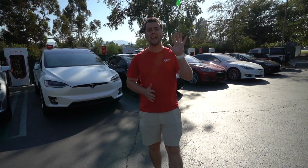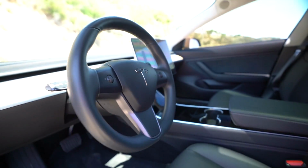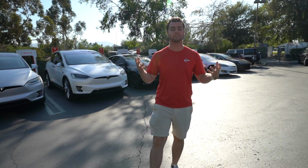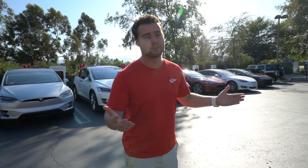Well, guys, there you have it. There are 5 things I hate about the Tesla Model 3 and a bunch of things I absolutely love about it. Getting to do this charging experience for the first time myself was very, very cool, and in general, I am absolutely in love with the car. I can't wait until they come out with that dual motor version. We need to get our hands on one as soon as possible.